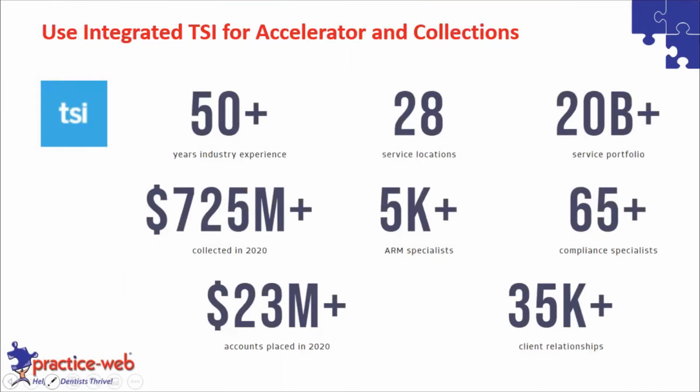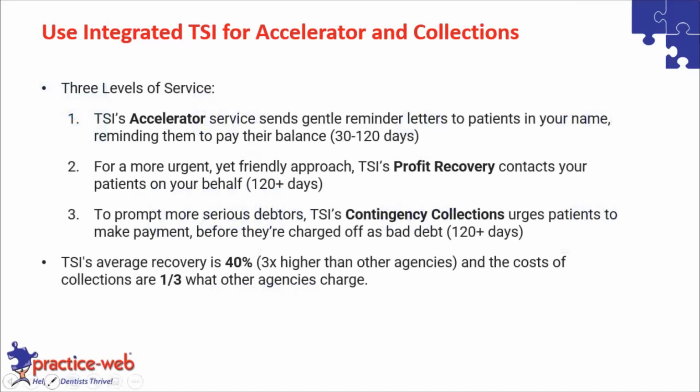And one service we recommend is through TSI. We have a full integration with them. They're a huge company with a lot of great results, and they have done billions and billions of dollars of this work for all kinds of businesses, many of them being dental practices. So TSI offers 3 levels of service. They have an accelerator service that basically takes over the billing process for you when the account is past 30 days due. They also provide a profit recovery as well as a contingency collections service.